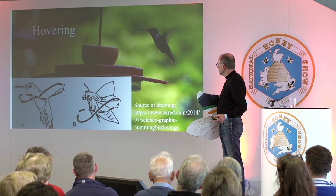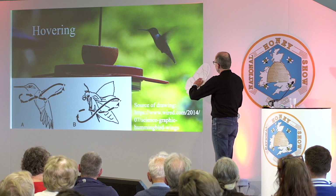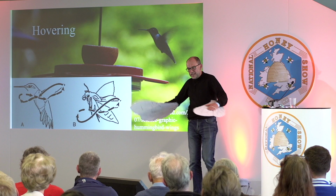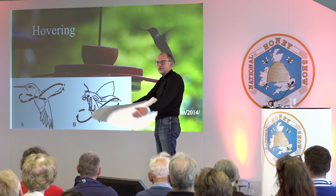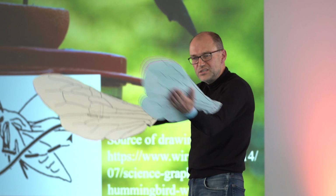Yes, here's hovering. There is a hummingbird, and you can see, I hope you can see, she's doing this. She or he, as it comes to the nectar. And this is a moth, and that is a bird, that is a hummingbird. And again, they're doing this figure of eight, getting lift from both sides of the wing. So you haven't got a top and a bottom in this case, you're doing both.